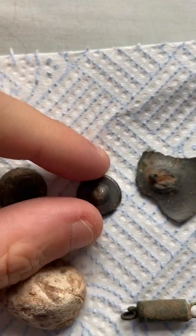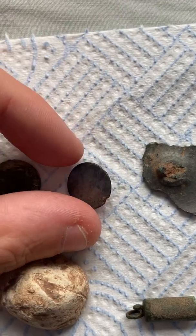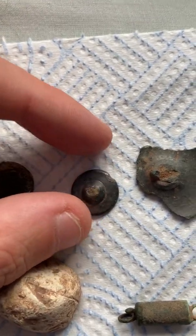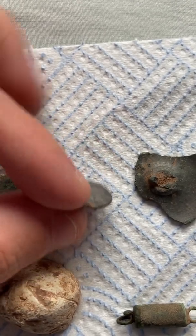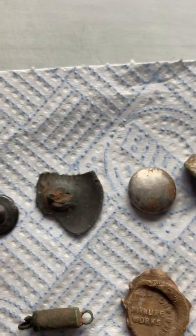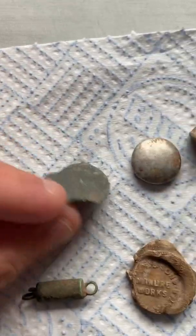Larger dandy ones with the designs on the front, with those nice floral designs. They happen oftentimes to be 18th century. This one's pretty plain. It's difficult to put a precise date on, but nice little find. Here's a larger pewter one, probably 18th century.